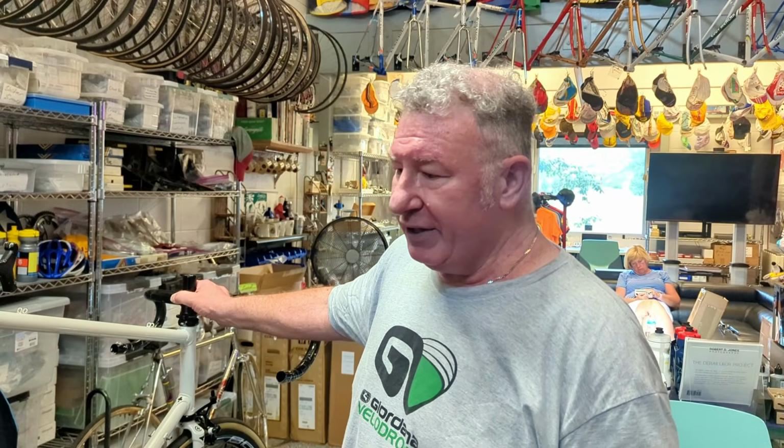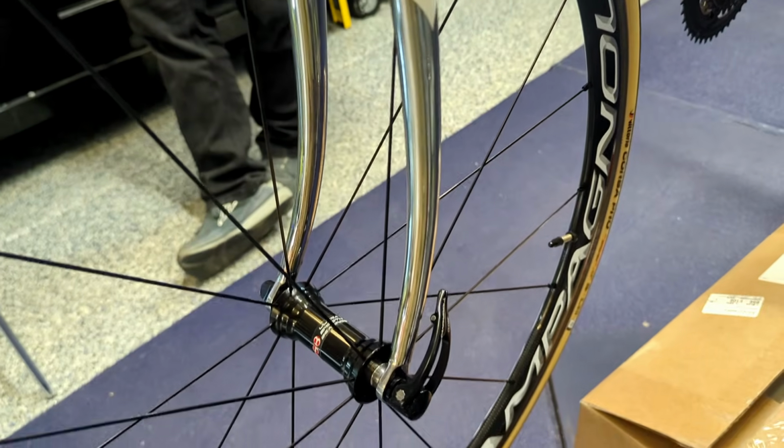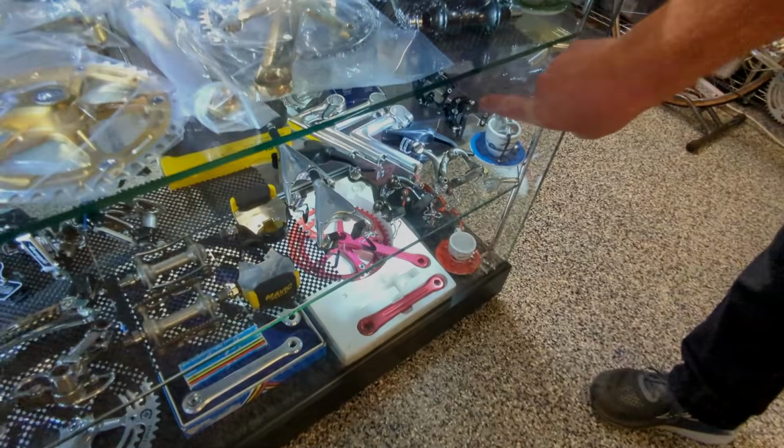It's a way of keeping vintage bikes still on the road. Absolutely. It says Michaels on it.